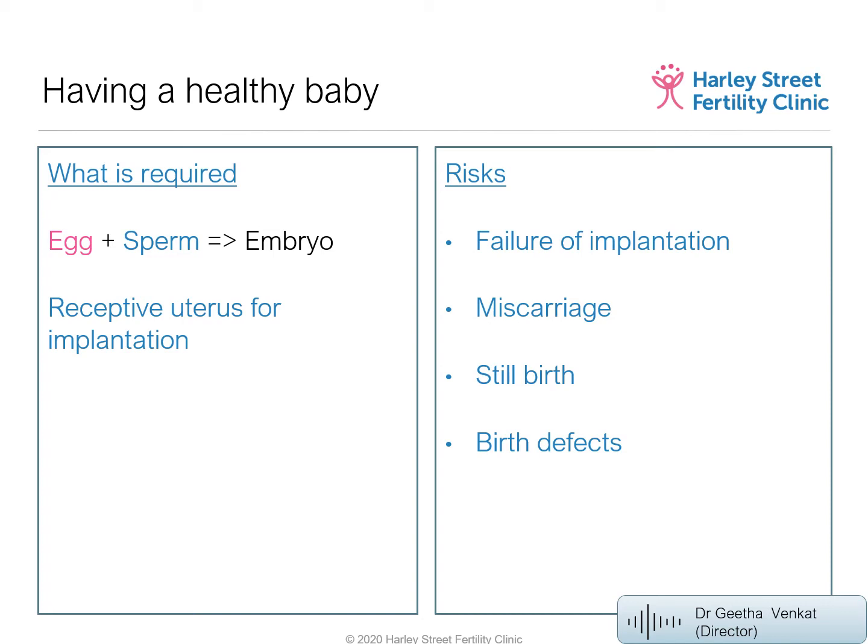So what do we need to have a healthy baby? We all know that to make a baby, we need sperm and egg, which should be healthy, and then when they are fertilized, they become embryos. This embryo is deposited in the uterus, which is the implanting bed for the embryos. And that is the receptive organ. And there should not be any other issues interfering with implantation. So these are the basic things required for making a baby.